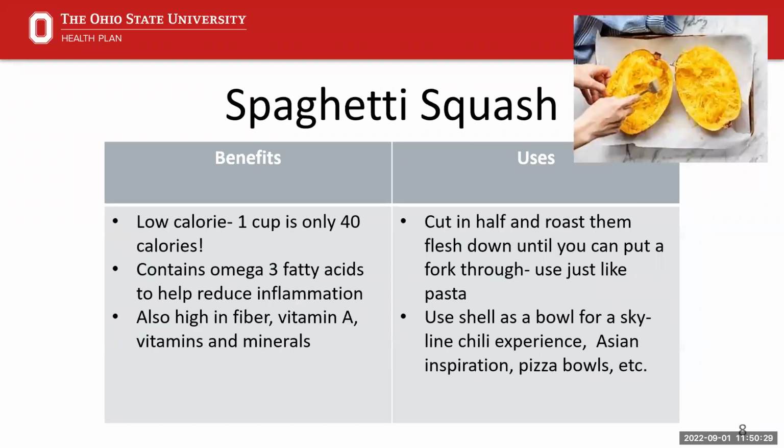So let's go to spaghetti squash. This is also fun and very low in calories. One cup is only 40 calories, guys, which is absolutely fantastic. It also contains omega-3 fatty acids, which I didn't actually know too much about, which is that good, healthy fat that keeps our heart healthy and keeps our skin looking great and good for memory and reducing that inflammation in our body that leads to all different kinds of conditions. It's high in fiber, vitamin A, and again, lots of other vitamins and minerals there.